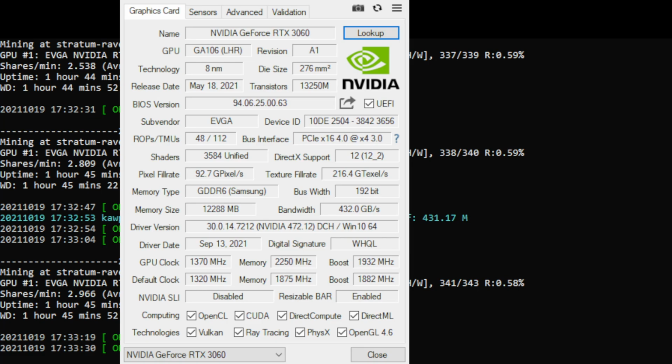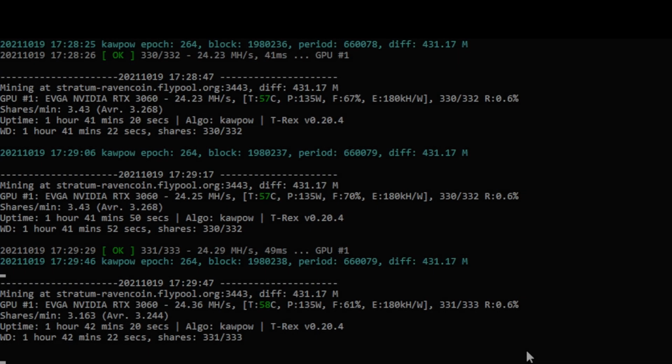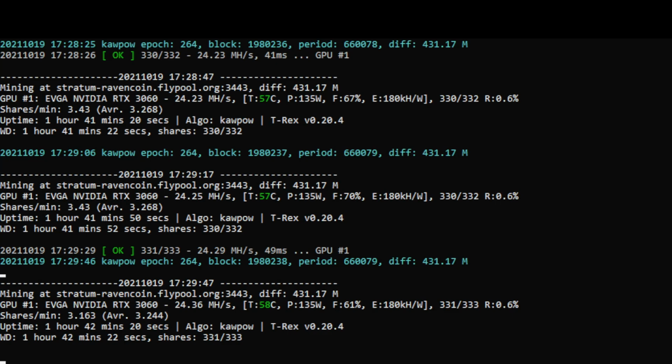And let's check out now how we're doing on Ravencoin. Okay, so here's my T-Rex miner on Ravencoin. My overclock settings right now, I have the memory maxed at 1500. The power limit is set at 80, giving me 135 watts. And my core clock is only at 50. Now you can see I have 2 rejected shares there.